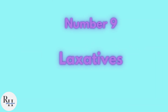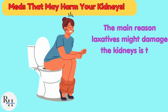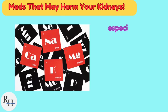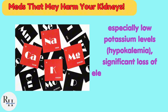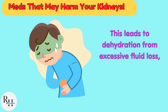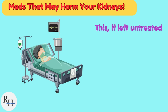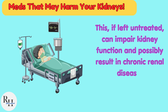Number 9. Laxatives. The main reason laxatives might damage the kidneys is that overuse can result in serious electrolyte imbalances, especially low potassium levels, hypokalemia, and significant loss of electrolytes like sodium and chloride. This leads to dehydration from excessive fluid loss, further stressing the kidneys. This, if left untreated, can impair kidney function and possibly result in chronic renal disease.